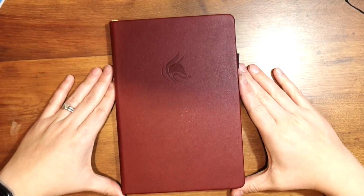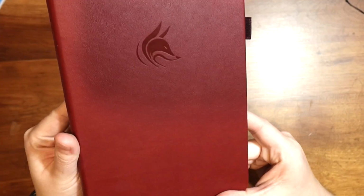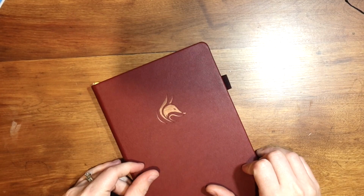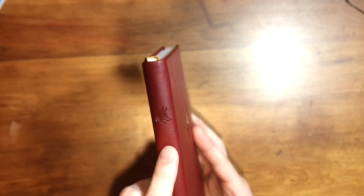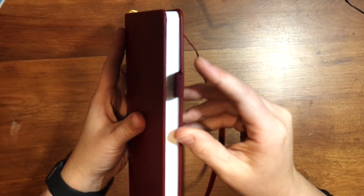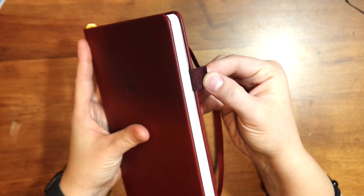Alright, so I elected to get this dark red color. It has a cute little fox on the cover embossed there. There's a fox on the side there too. Nothing on the back, but we've got this elastic binding to hold the journal closed, and an elastic loop here for a pen.